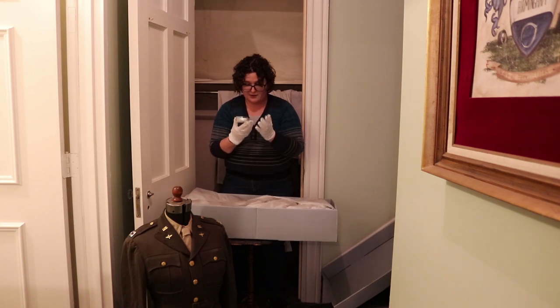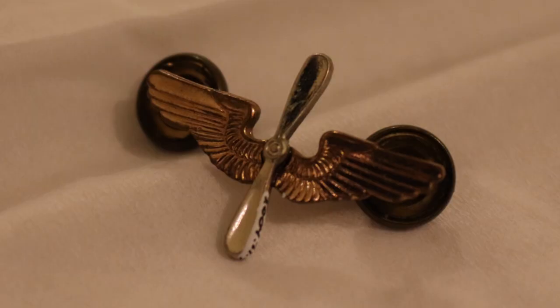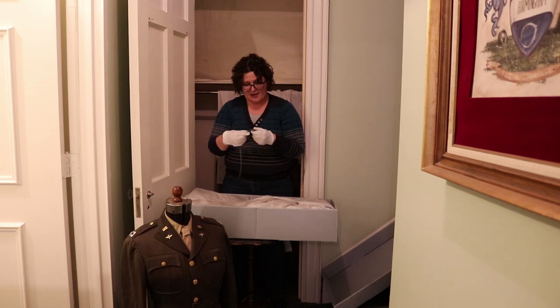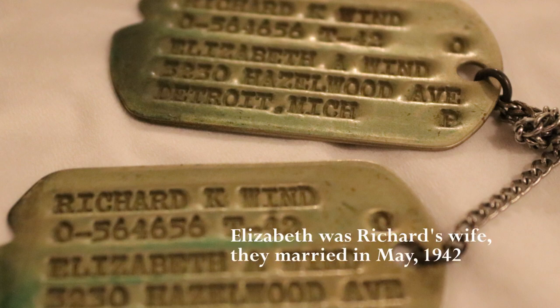All right, so I've got another little box here. Oh, and this is cool. We have some pins that were probably at one point affixed to his uniform. Again, I'll put up closer images of those. And oh, dog tags as well. Wow, dog tags are so personal, I think, and they just have a lot of information on them. So this is, again, Richard K. Wind, and the return address on these is Elizabeth A. Wind of Detroit, Michigan.